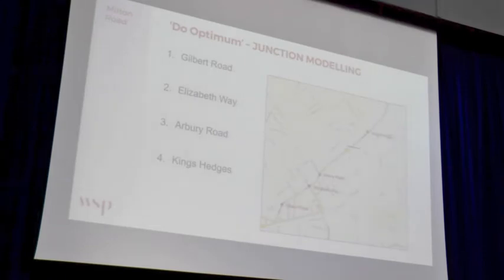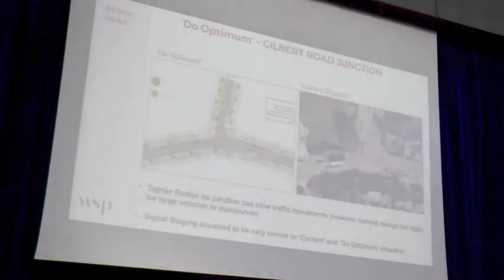Right, so the key modelling junctions we're going to look at today are the key ones along Milton Road that affect the movement of traffic. That's Gilbert Road, Liver's Way, Arbury Road and King's Hedges. So, we started with the do-optimum, and that's a picture of the current situation. When we looked at how we could turn this into something we can model, there were a number of key elements in the design which, in highway terms, can't really be accommodated.